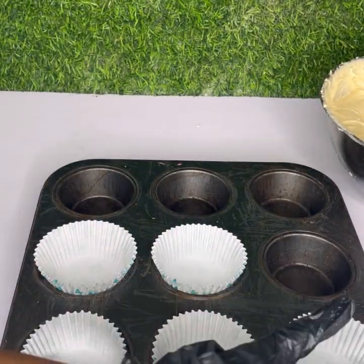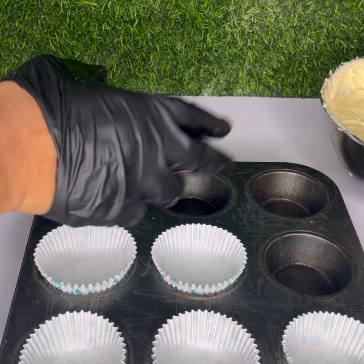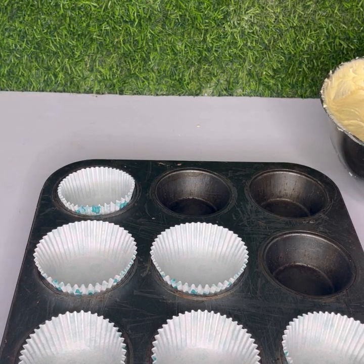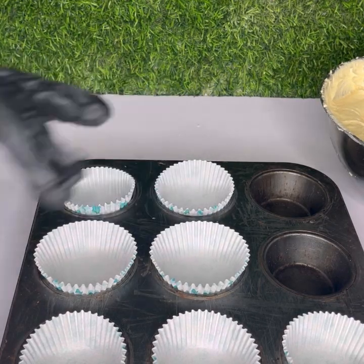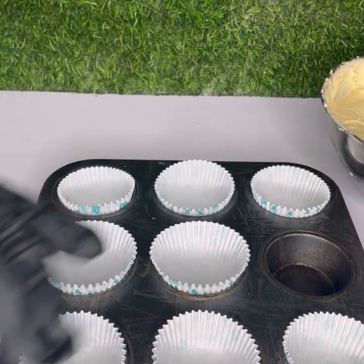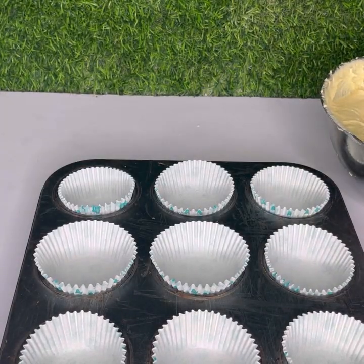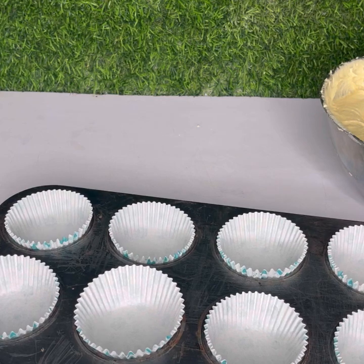Ensure you use recipes such as this and try eliminating the use of milk. It will do much more harm to your cake than good. Yes, it might give it the creamy texture you like, but trust me, following this recipe, you could do away with that. So using this recipe, I got close to 29 cupcakes.